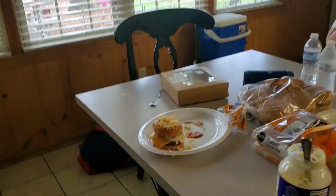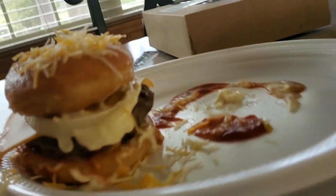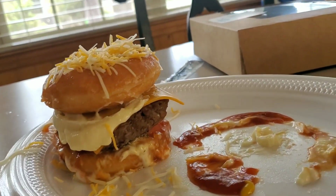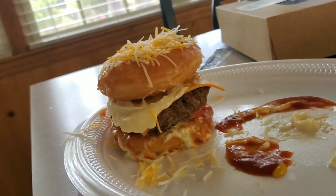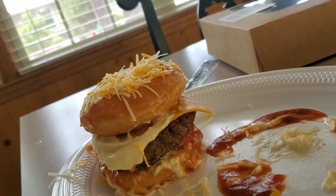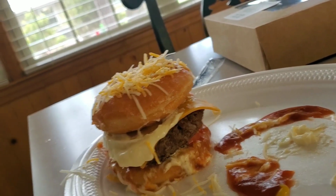Alright, this is what real adventurers eat. Gonna go on a herping trip, you gotta eat real herper food. That is two Krispy Kreme donuts with a hamburger, cheese, more cheese, and mayonnaise and more cheese, tomato. That is not mine, but I'm about to try it.